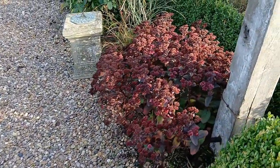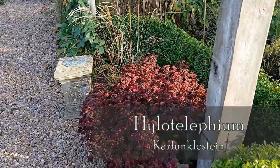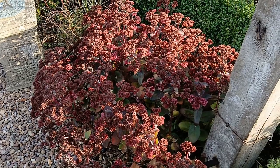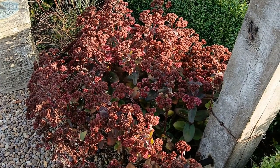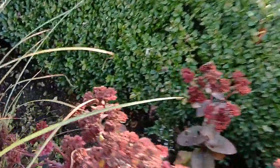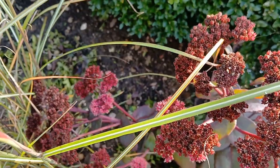This is one of the Hylotelephiums. This one's Karfunkelstein, and people don't realise that they go this darker colour as autumn approaches. It's had a nice leaf all year, a darker purple one, but then it takes on these darker seed heads. They come out quite brightly red. Is the one I can show you. Probably down there, that's more the normal colour, the one down in the bottom there.